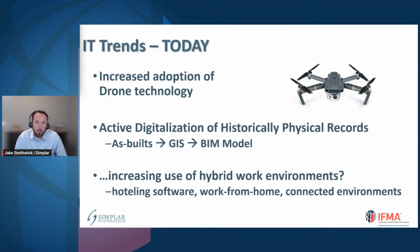The first thing we found is drone technology. By the way, folks, if you've not flown drones before, I'll just talk personally here. It's really, really fun. They're a lot of fun. Just don't crash it. I've crashed my drone once. It was not fun. A lot of money to fix it.